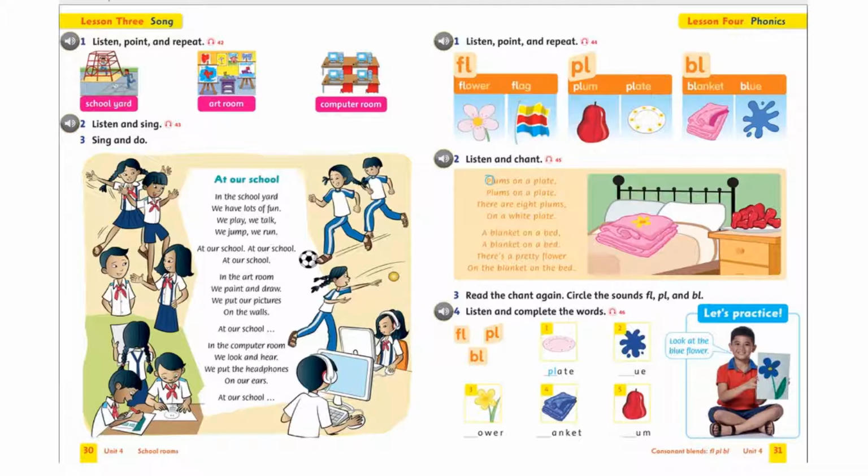Listening 43. Listen and sing: At our school. In the schoolyard, we have lots of fun. We play, we talk, we jump, we run.